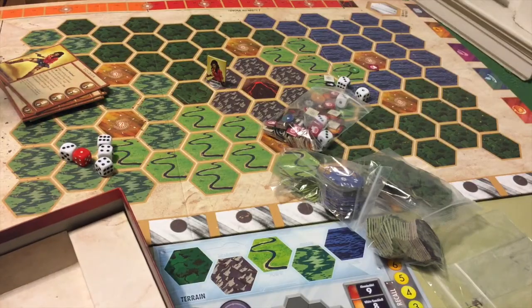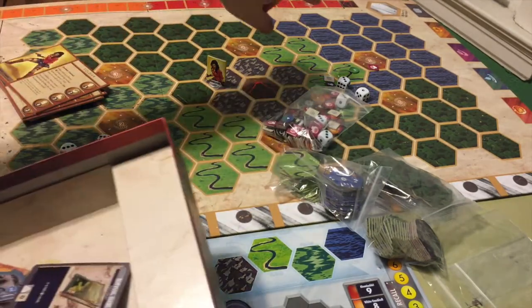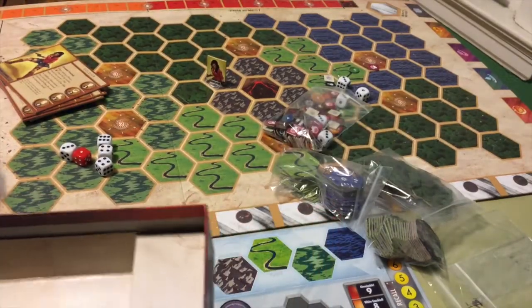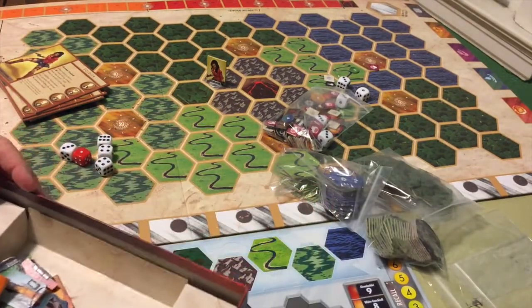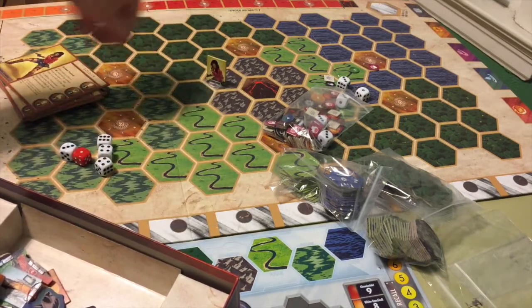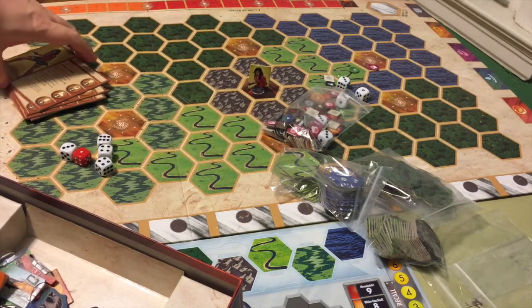A brief overview of how the gameplay works. I didn't take time to set everything up because you have spaces for all the decks that you encounter through the game. When you encounter different creatures, you place them down here. So there's quite a bit of setup in that regard. Basically what you're doing is you're exploring the map, trying to find pieces to your time machine and bringing them back to the time machine spot, which is in the center of the board.